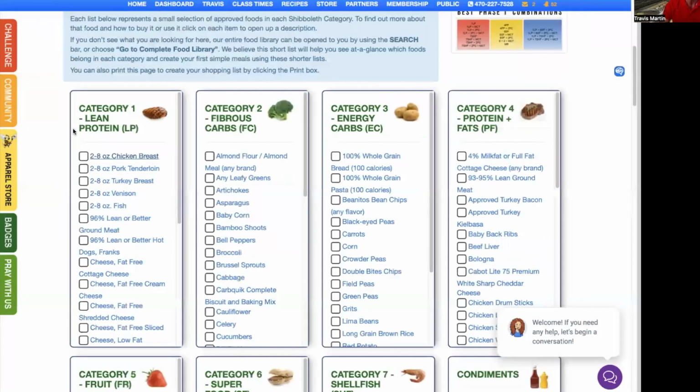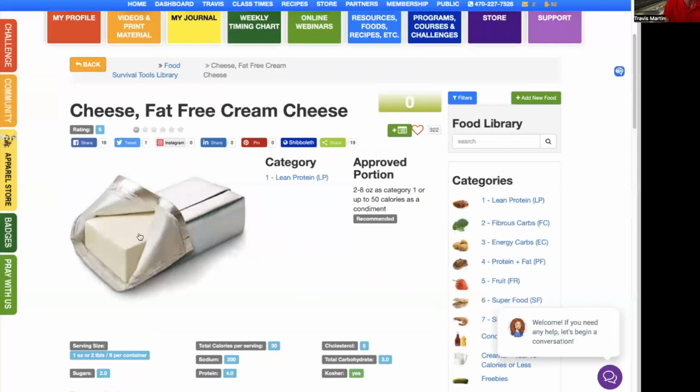Then I go back and I'm just looking. Let's say I don't like pork tenderloin. But let's say I want some fat-free cream cheese because I like to put that on my approved crackers. It's a 0 on the weight loss meter. It's not going to help me. It's not going to hurt me. That's great because that's what we're trying to do. We're trying to either go with a negative number so we can lose weight fast, or 0 so that we're not hurting ourselves, but we can flavor our foods or whatnot. So I heart that, right? So I'm hearting these, and I'm building myself a grocery list.